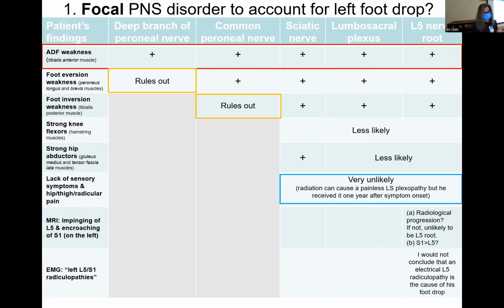And then there are other pieces of information in the exam that do not rule out this condition, but lower even a little bit more my suspicion for it. So he has strong knee flexors, which makes these three possibilities a little bit less likely, and strong hip abductors, which in theory makes a lumbosacral plexopathy and an L5 radiculopathy less likely, although as I said, that does not rule it out.